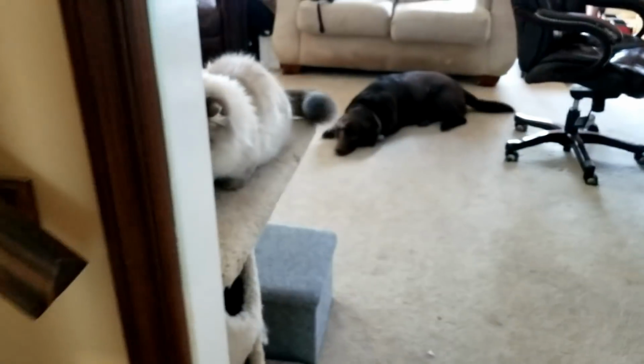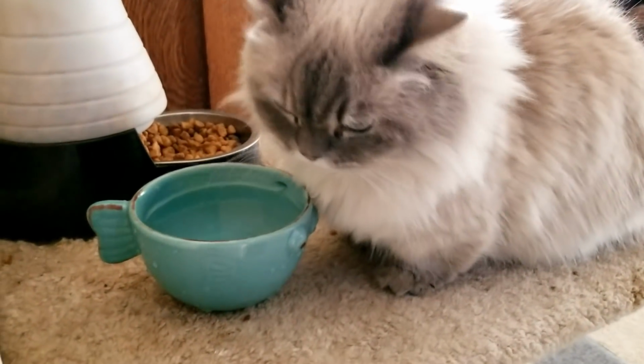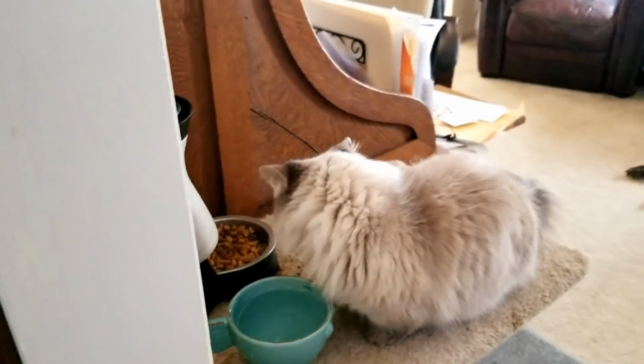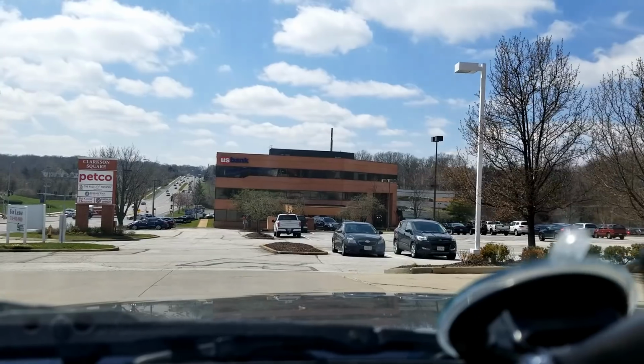Maybe see if the nursery's got some new tropicals in. Does that sound like fun, Pumpkin? No interest. Of course not. Yeah, it's a day of indoor activity.